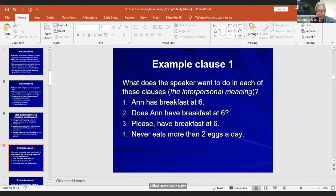What about text number 2? Does Anne have breakfast at 6? What is the speaker's intention when she writes, does Anne have breakfast at 6? The writer wants to get information. Wanting to get information is called question. So the interpersonal meaning of clause number 2 is question, questioning.